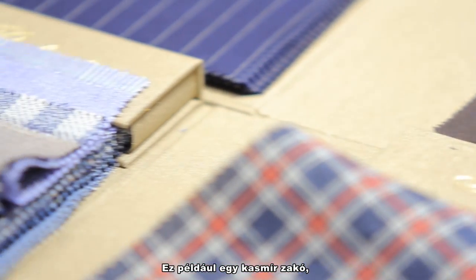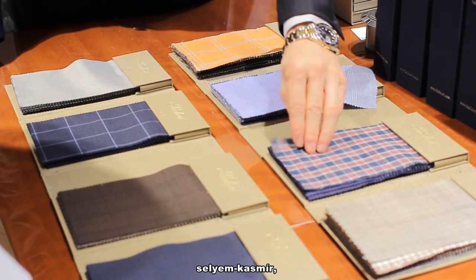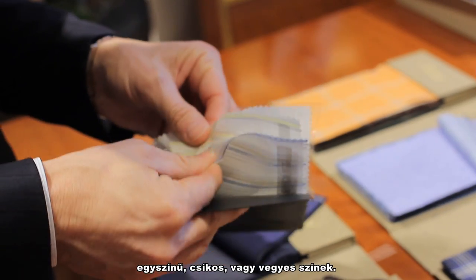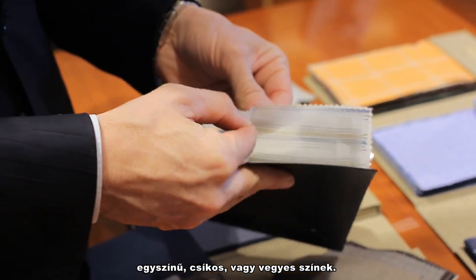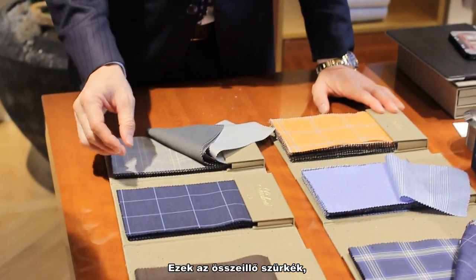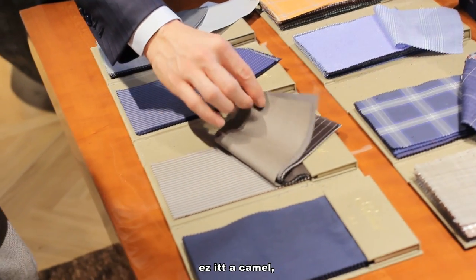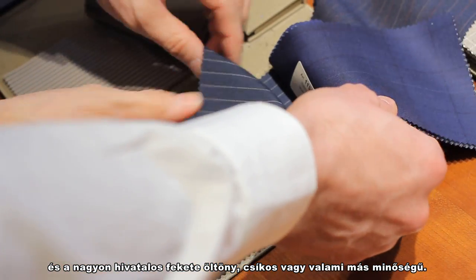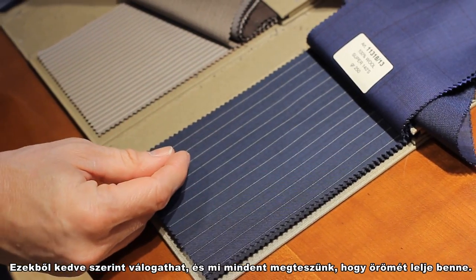For example, this is a jacket in cashmere and silk. Here you can find some cotton or silk and cotton matching different colors, plain color, stripe or unit color. Or also you can have a suit. This is matching in gray, this in blue, the stripe, beige, natural camel, and a very professional black suit in stripe or something in different quality. You have your choice, and it depends on what you like.